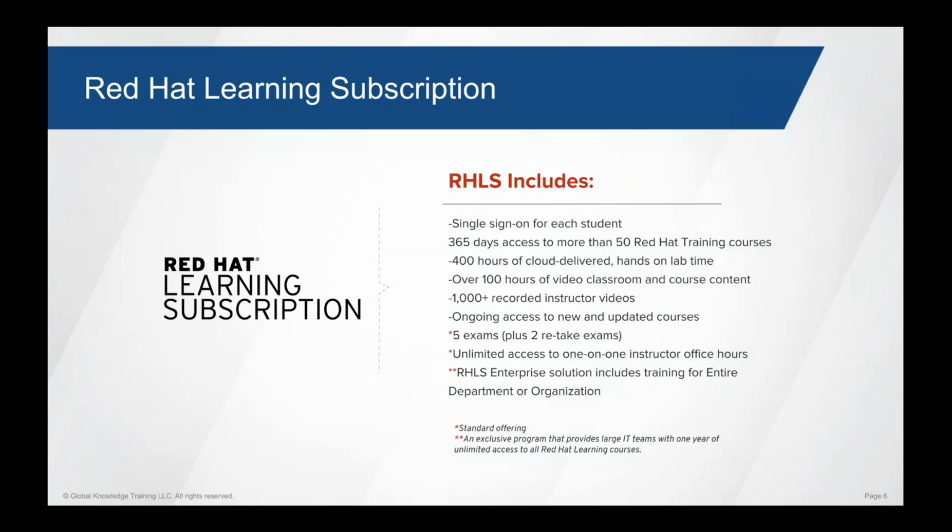So our learning subscription is broken into 2 different tiers. We have basic and standard, and then we now also offer a 3rd tier, which is a developer-centric curriculum, which we'll talk about in just a little bit. We're going to be demoing the standard tier today. The standard tier includes access to 5 exam vouchers. Those are unique exams, so you can take 5 different course exams, and then access to 2 retakes as well.